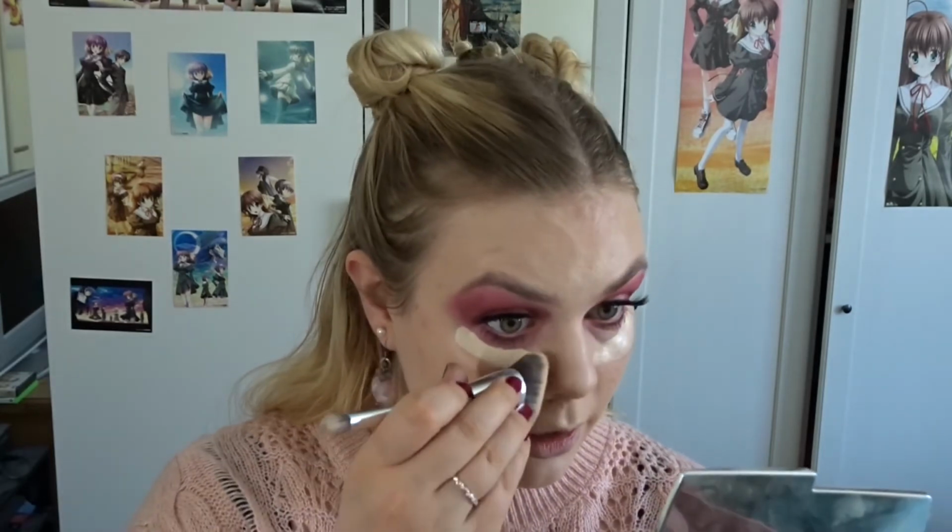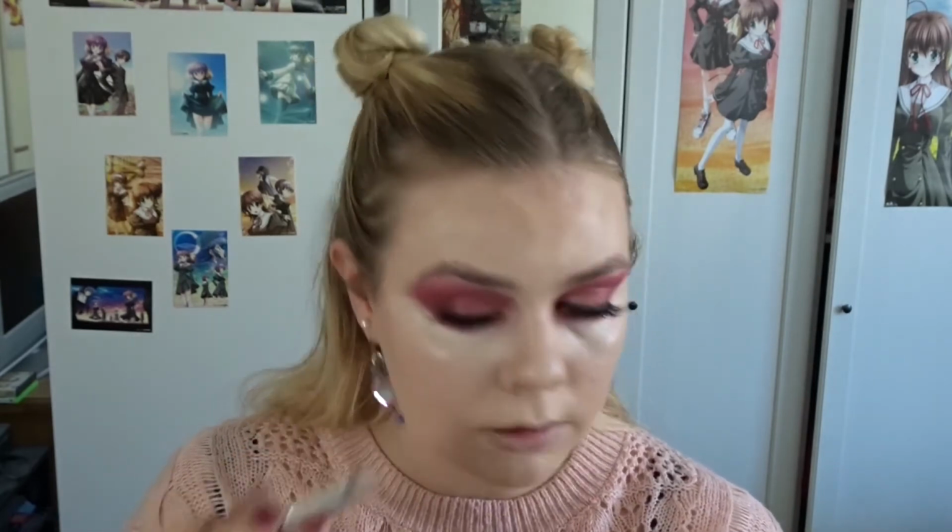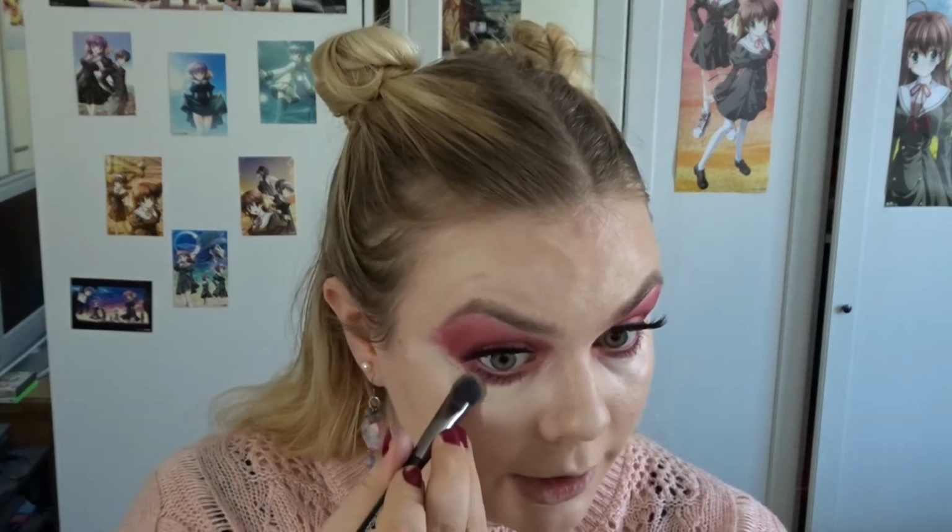You just have to wait for a couple of minutes, and that's kind of boring. I feel like the concealer also looks a lot smoother like this. Oh, this is not a clean brush. When I've done my eyes first, it's always a little bit of a hassle to blend out concealer right underneath the eyes.